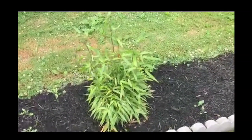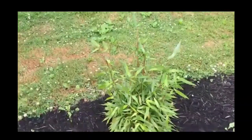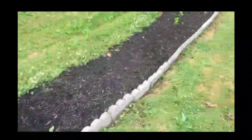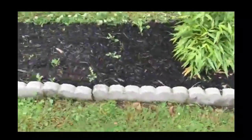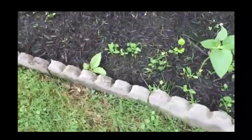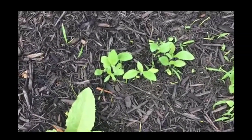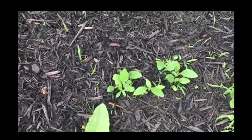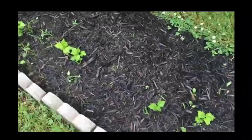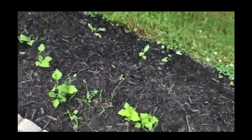Alright, so let's take a final look. Look how big that sucker got. He's about up to my waist now. Got the mulch in all the way down to the end, and those are those few sunflowers I mentioned. Those are black-eyed Susans. They reseeded from last year, and the rhododendrons, they're doing exceptionally well.